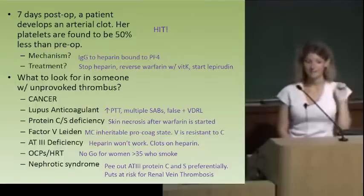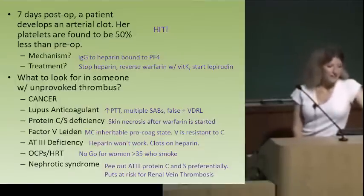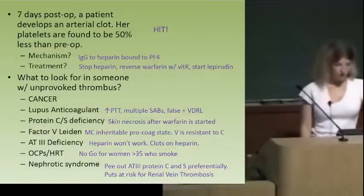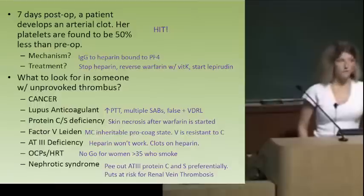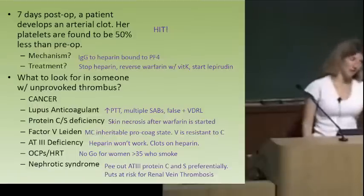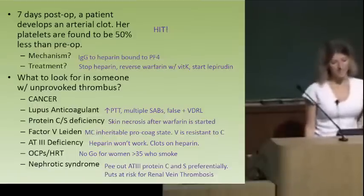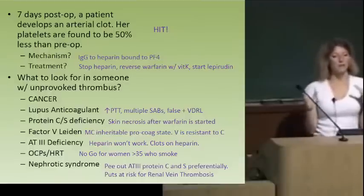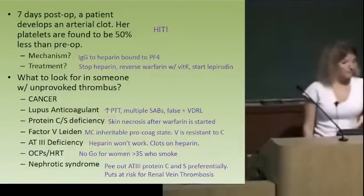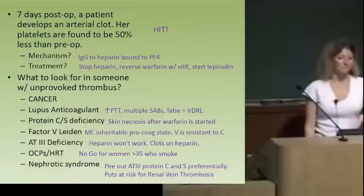Little known fact. Okay, so 7 days post-op, a patient develops a clot in their artery, one of their arteries, and the platelets are low. So low platelets, but clots. Heparin, yes, HIT. So post-op, they probably got heparin during the operation. That's going to cause HIT. The mechanism is an antibody that binds to heparin and the PF4, and we treat it by stopping the heparin and start lepirudin. That's the anticoagulant of choice for that.